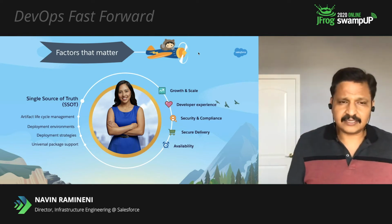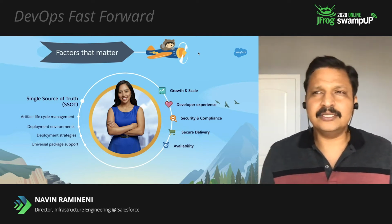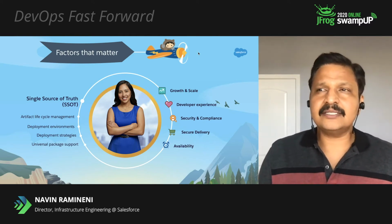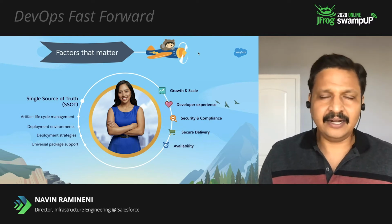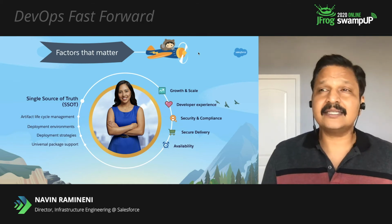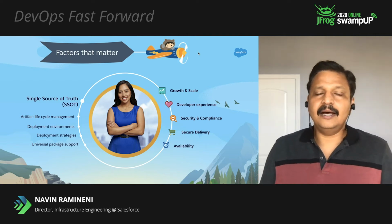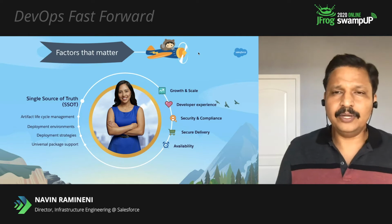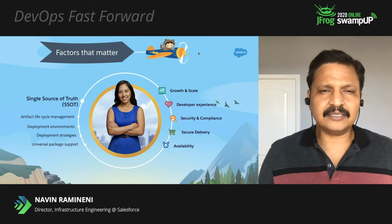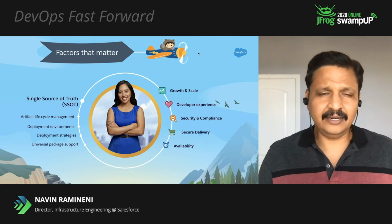So with all these factors that matter and the needs that our development community has, we chose JFrog's Artifactory as our solution. Artifactory's performance is critical in our R&D environment, and Artifactory's replication capability is critical for our deployment across the globe. Chakri, my colleague, will go into details on the scale at which we are operating and the system architecture overview of how Artifactory is set up in Salesforce.